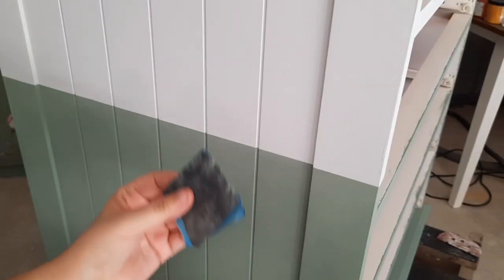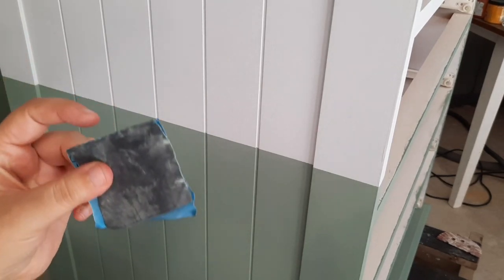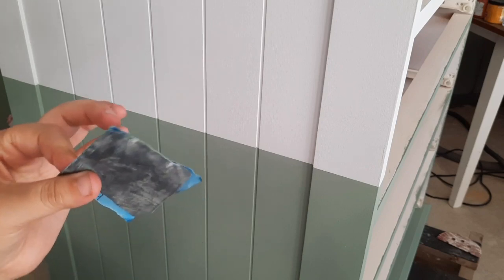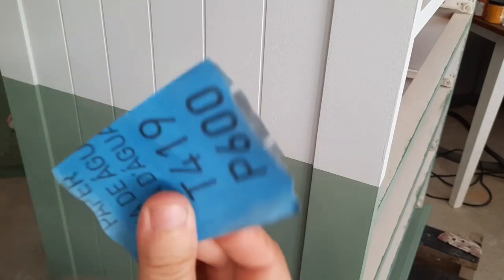So I want to smooth sand everything again, but I don't want to risk taking any of the paint off. So I'm actually taking my 600 grit sandpaper and flipping it around, using the back of it to smooth everything and get the paint super smooth, ready for the top coat. You can also use a brown paper bag or something similar to do this, or you can just use your fine grit sandpaper and, you know, go about your business.